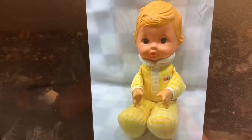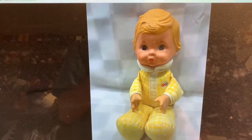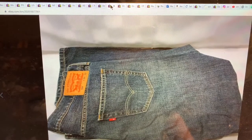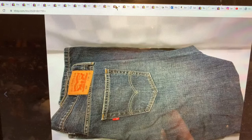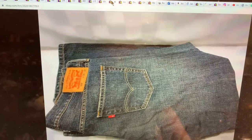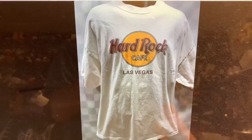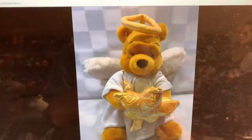Got this vintage Fisher Price dowel. This one I bought probably in the first few episodes. It's been a while, so I don't know what I paid for it. Probably a buck or two. Sold for $19.99. Another pair of Levi's jeans, 559s. Paid $4 or $5 since they raised their price, $4.50 or $5.12. I don't remember. Sold for $12. Got this vintage Hard Rock Cafe t-shirt. Paid $1 for. Sold for $12.74.